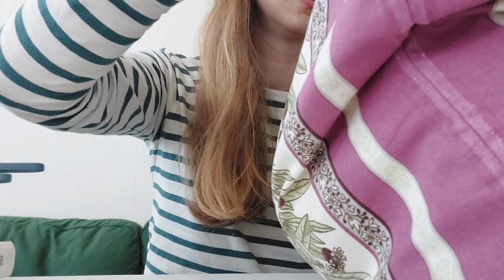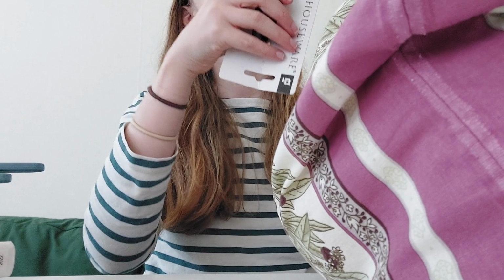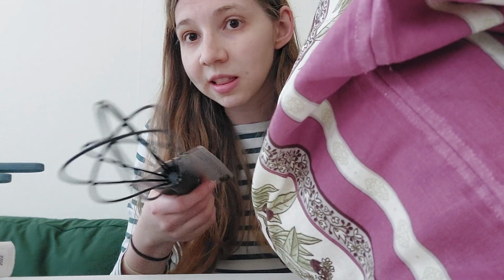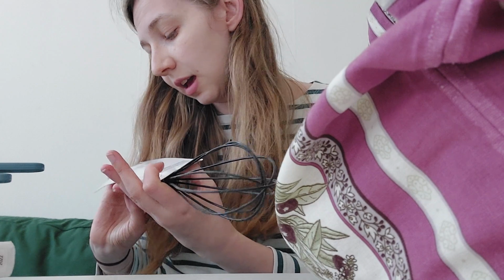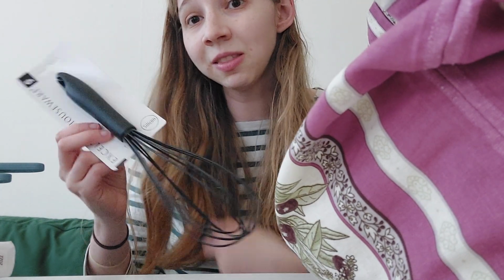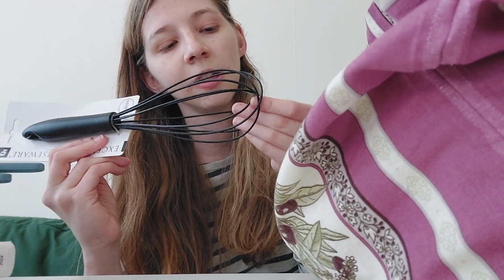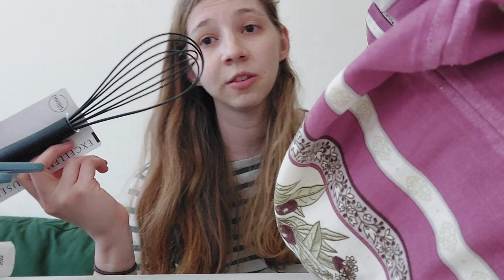Now let's see what else. Oh, this is something else I got while I was there. I found out later that a piece of this plastic has actually come off. So I got this for 10 crowns, basically $1. I think it was like $10 reduced to $1. So, I mean, it's pretty bad quality if a piece of the plastic has fallen off, but I only realized that now. And it's good if I'm going to be baking something. I need a whip to whip myself in shape. I don't know. Okay.